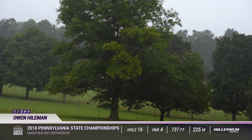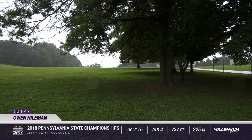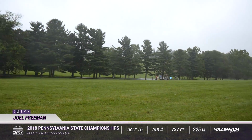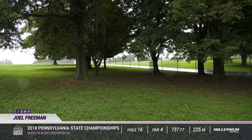Here's Owen for his second shot. He's got a pretty good amount of distance to cover there. He's just on the edge of getting up into the green. Yeah, shout out to Dave Savage there. Definitely see the rain coming down now. Yeah, they've got their umbrellas up, ready to go.